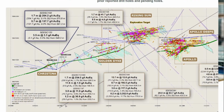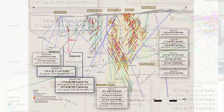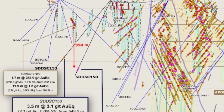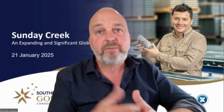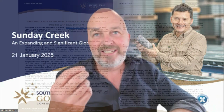Now we've announced two holes, 150 and 153. Generally, the control holes don't hit much mineralization because they're somewhat parallel to the vein sets. Not completely parallel, but at a higher angle to them. So we don't cross many of them in these holes. Sometimes we don't hit any, sometimes we hit a few. In this case, we hit many.